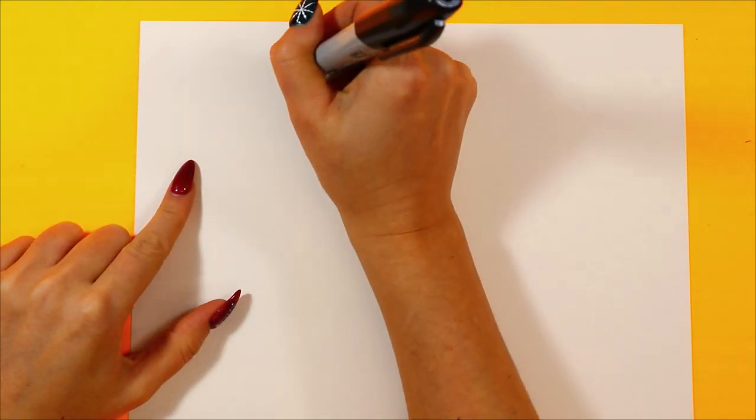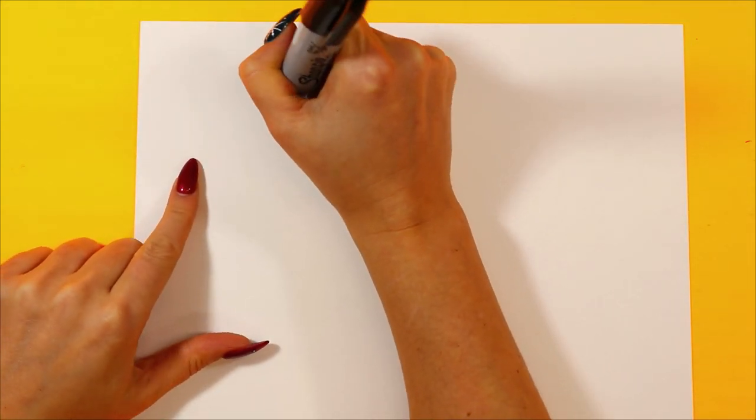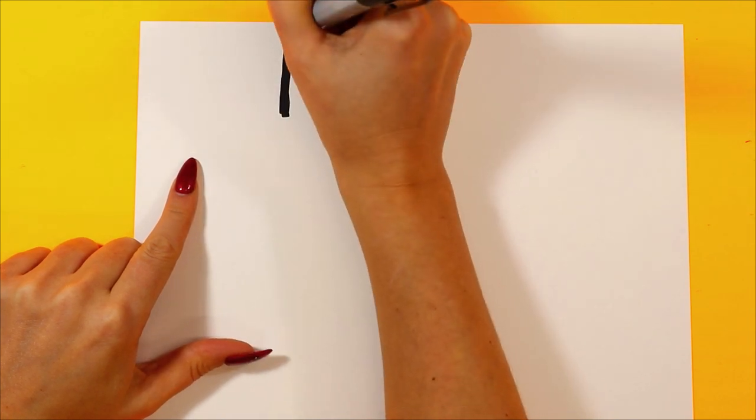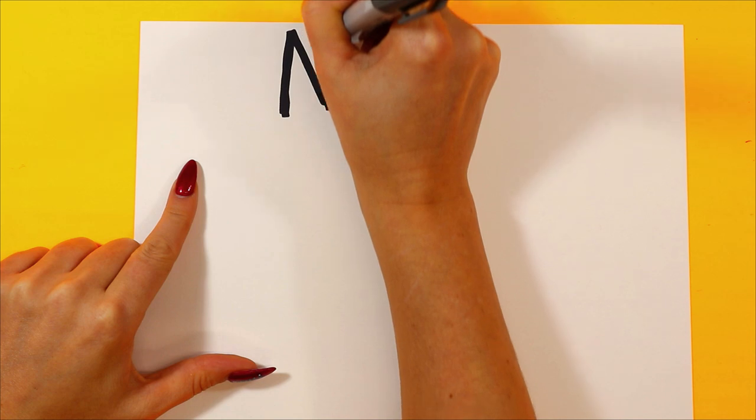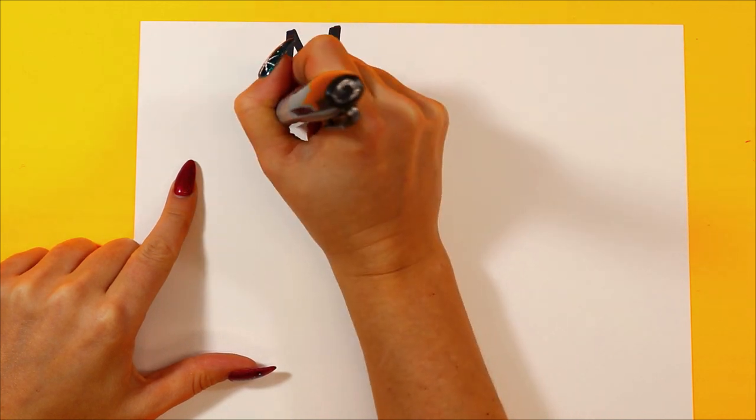All right, we're going to draw our baby bird's nest. Let's begin by writing the word nest. Nest. Nest begins with the letter N. Nest. Letter N sound.